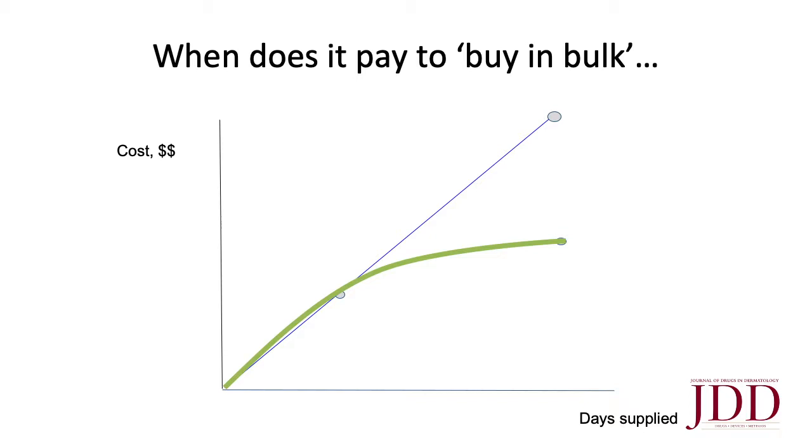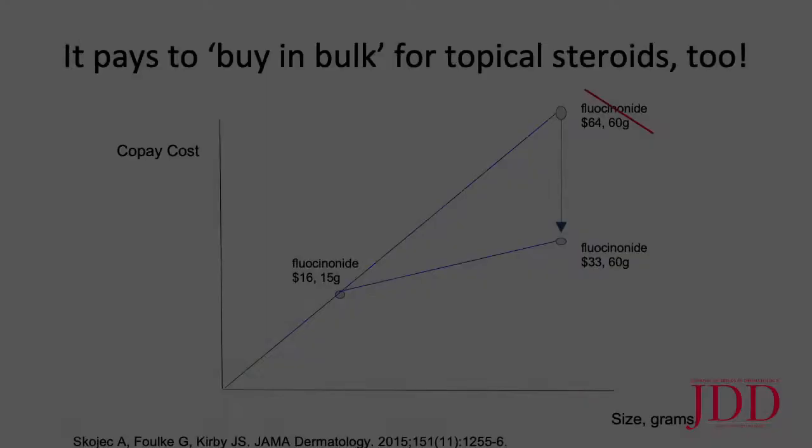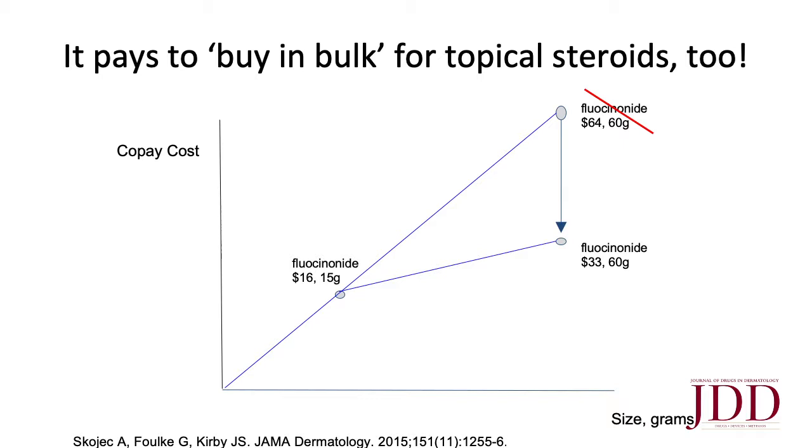And this is essentially what happens for our patients all the time when they get a 90-day supply of pills. We're pretty used to this concept, but have we thought about it with topical medications? So we did look at the cost to patients. This is copay cost. We also looked at general wholesale cost. And so this is fluocinolone. If it was linear pricing, we could predict that the price per gram for 15 grams, which is about $16, would hold if we prescribed larger amounts. So we could predict that a 60 gram tube would cost $64, it's not. It's actually $33. So this is non-linear pricing.